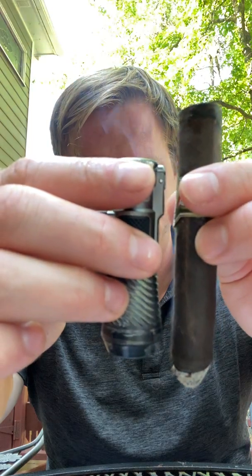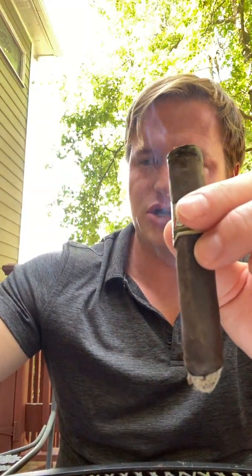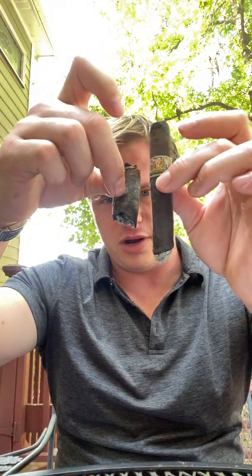Look at this wrapper color. This is black, right? This is a lighter, not a cigar. It's pretty close to it. This is a cigar that is really more of a Maduro. This is another one that's more of a Maduro. This is not Maduro. This is an Oscuro. I think they should have called it that because this is really dark. Often called double Maduro. They basically just ferment the tobacco a little bit longer and it ends up darker.